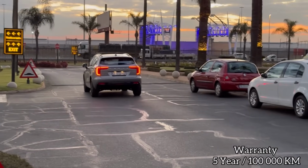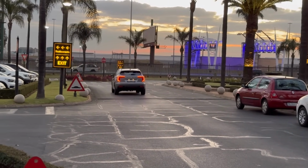Coming to our service plan, you get a 5-year 60,000 kilometer service plan, and you have a 5-year 100,000 kilometer warranty. About a week ago, I did a review on the Haval H6 GT.